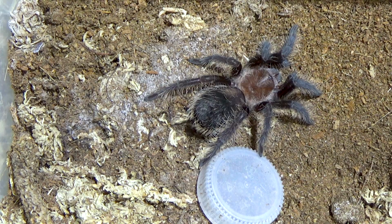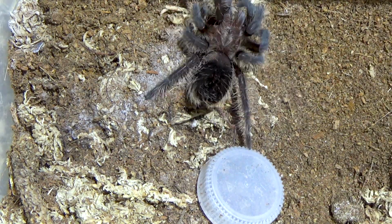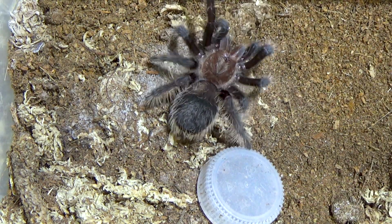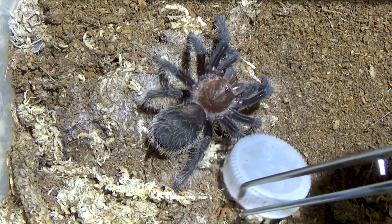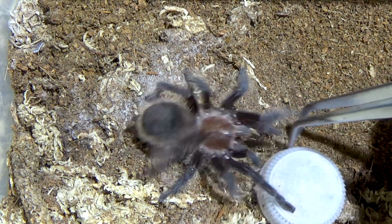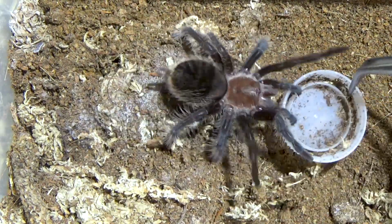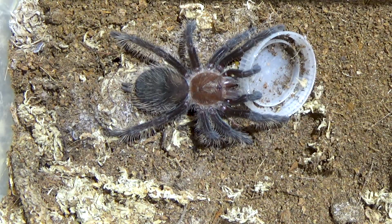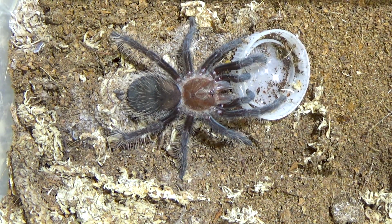And this one, curly hair number 3, quite feisty. Went for the food quickly. Then I decided to give it water. So I got a little tug of war here going on with a curly hair tarantula. They wouldn't let me get that watering dish from it. The more I tried, the harder it fought.